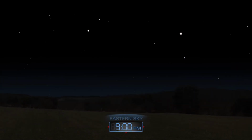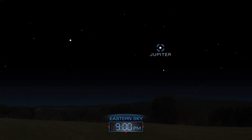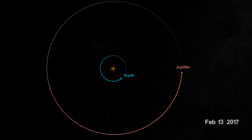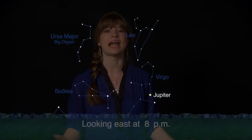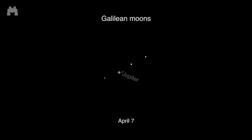If your night sky is clear this weekend, try taking a look at Jupiter, our solar system's largest planet. Jupiter is in opposition on April 7th, meaning the planet is directly opposite in the sky from the Sun, and it's relatively close and bright. Jupiter is rising as the Sun sets, and setting as the Sun rises, so it's up all night long in the constellation Virgo, and depending on the time of night, you can view 3 or 4 of Jupiter's largest moons through binoculars or a small telescope.